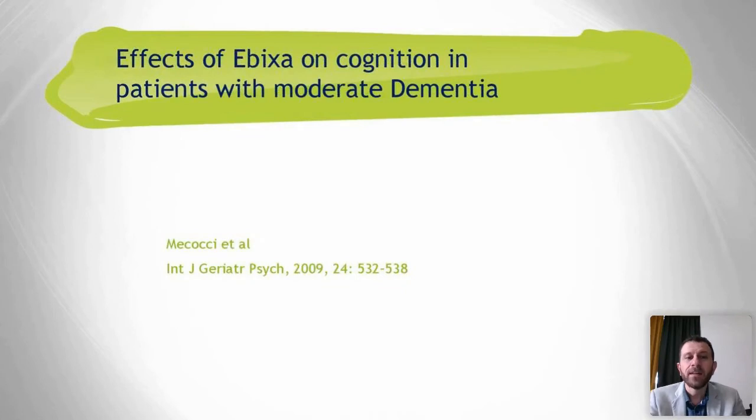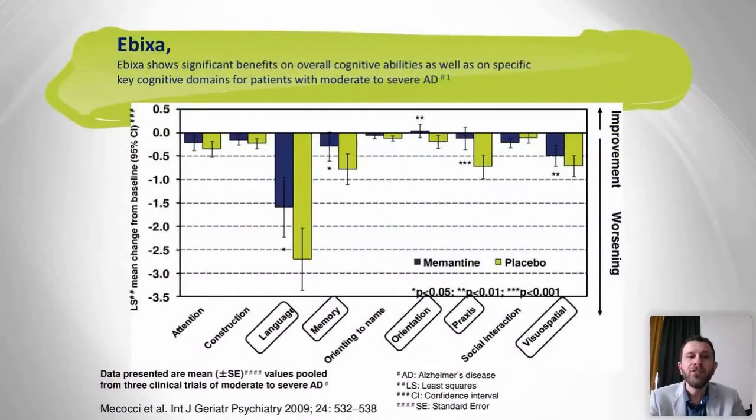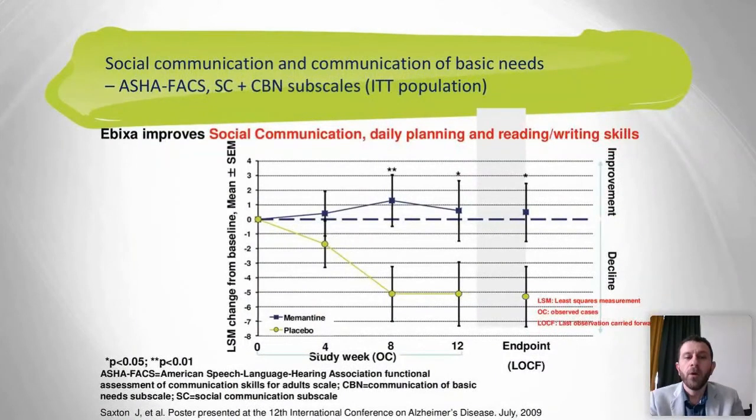What's the effect of memantine on cognition in patients with moderate dementia? As you can see in this trial, comparing patients who received placebo versus memantine, Namenda, there's an improvement in language, memory, orientation, praxis, as well as visuospatial function. This is all significant compared to placebo. When you look at communication, there's significant improvement in communication skills in the ones who received memantine versus the ones who received placebo.